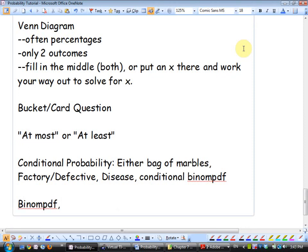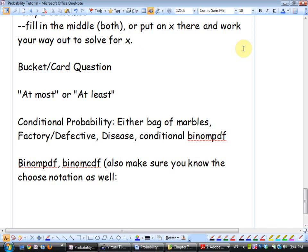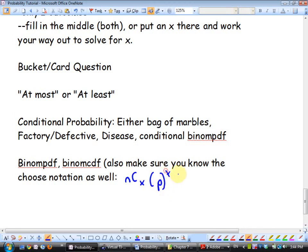Binomial PDF and binomial CDF. Also make sure you know the choose notation as well. What's the choose notation? N choose X, P to the X, Q to the 1 minus X, but with numbers there. Make sure you know on your calculator, it's binomPDF of n, p, x. That's the syntax. You need to know how to use that stuff.